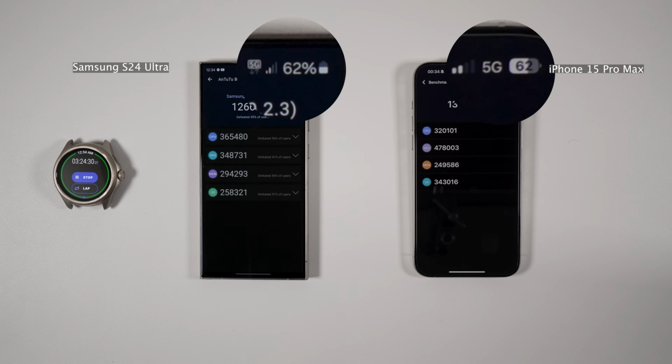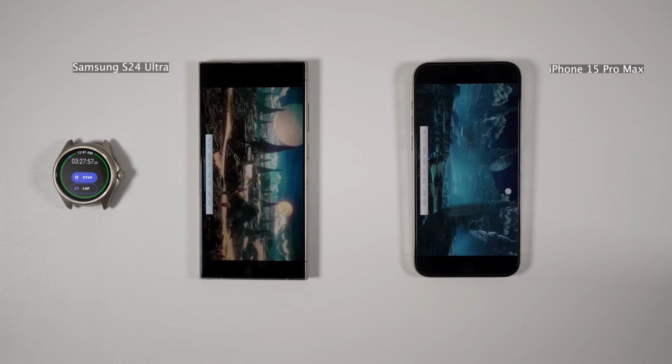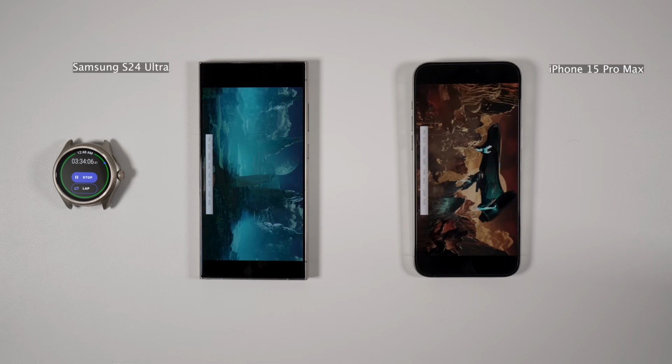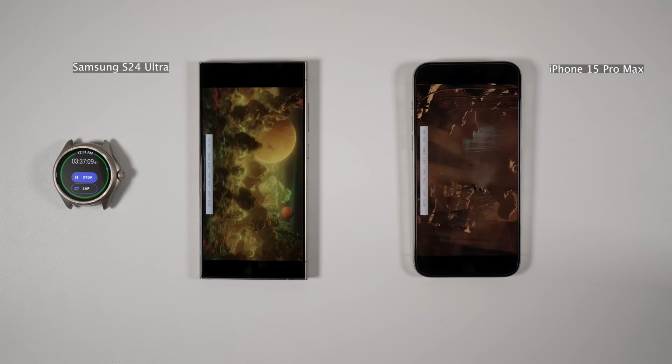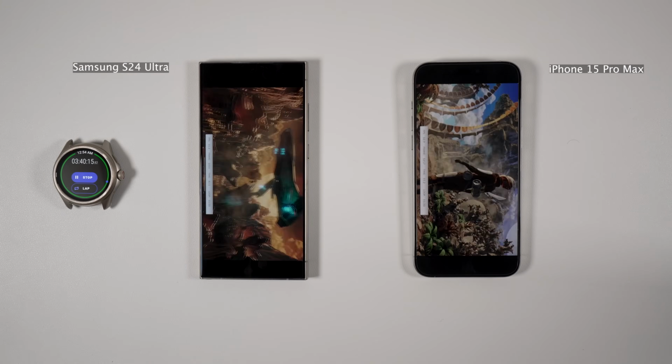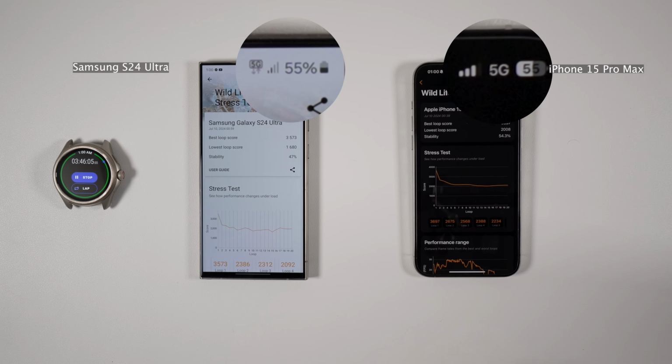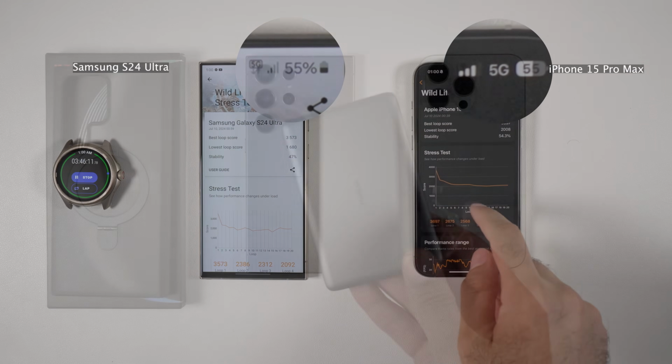Then I ran the extreme stress test on the 3D benchmark, which put the GPU of the phones through a stressful 20 minute adventure. None of the phones folded in this competition, and both are at 55% battery life, which is impressive. By this stage, I started to believe that the Galaxy battery didn't actually degrade more than the iPhone, but you never know.